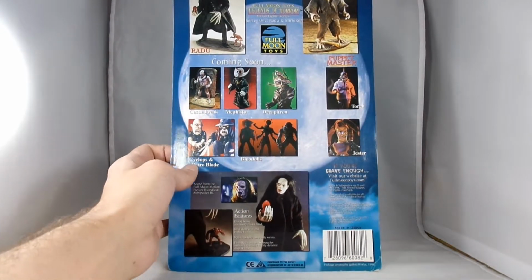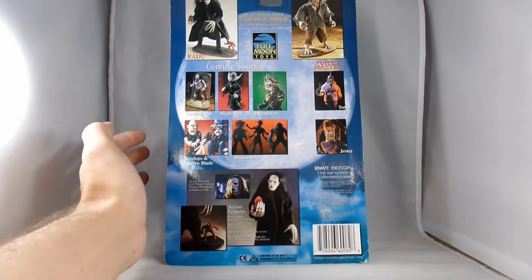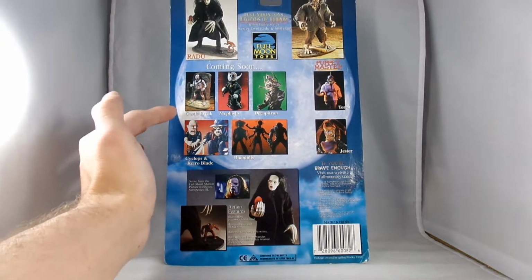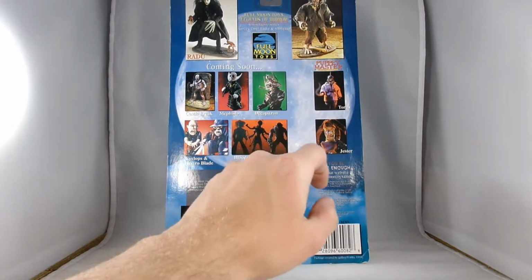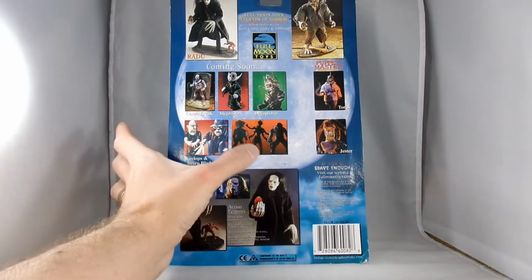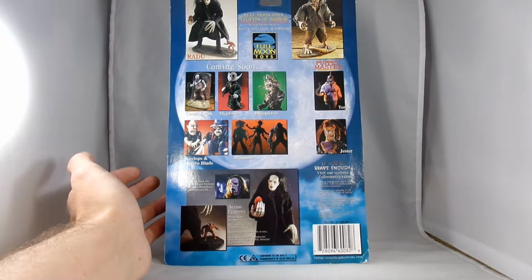they have an image at the top of him, Radu and Shrieker, and then they also have some coming soon: Castle Freak, Mephisto, Decapitron, Cyclops, Blade, Blood Dolls. You can also get some of the Puppet Master figures, which I haven't ever bothered tracking down yet.